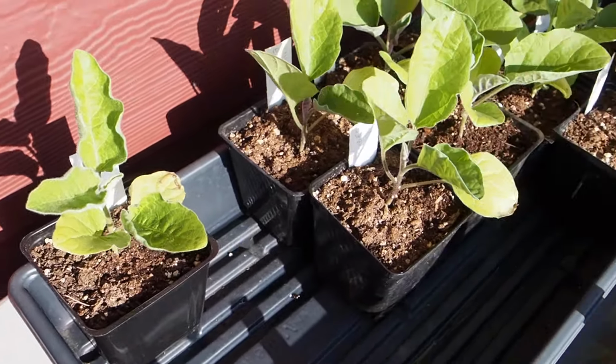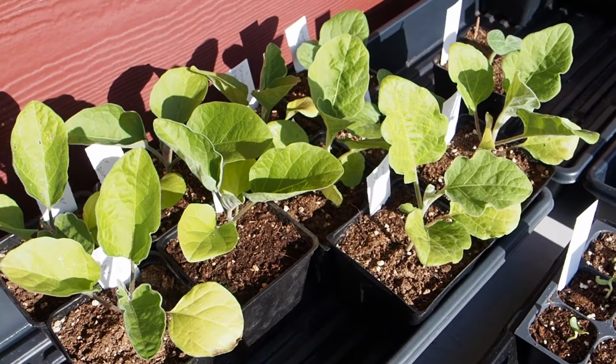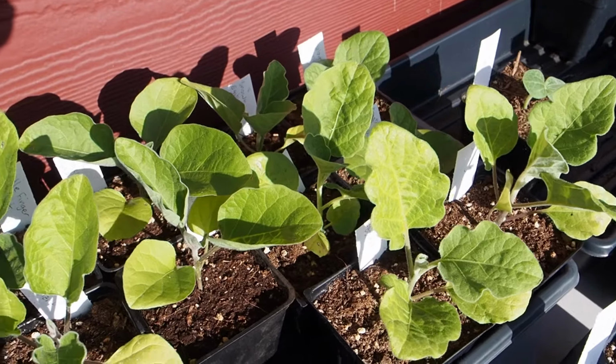I didn't grow any of the large Italian varieties because I didn't have any seeds, and I also don't like those very much. I prefer the Asian eggplants, which these all are.